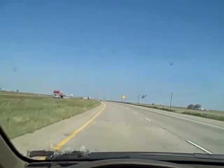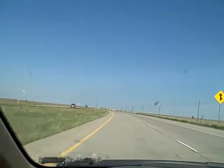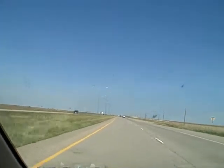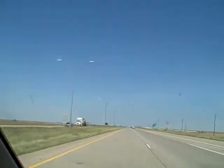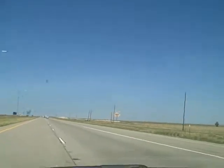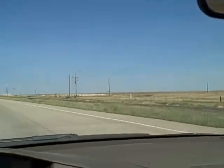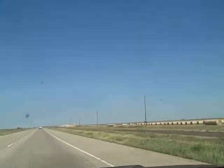Texas Panhandle, west of Amarillo. And we're traveling on the famous Route 66. You know, what's left of it, which is now Interstate Route 40. And it's just very flat country. I guess this is what they call the prairie. Very windy.